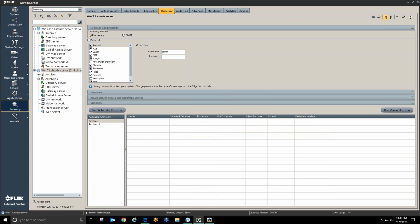And you'll notice over here in my physical tree that under my archive servers, the appropriate encoders have been placed under each one of the archive servers that I designated. So again, on your larger systems, you may have 5 or 10 different archive servers. You can discover hundreds of cameras, and it'll still make the process a lot easier to go down through that list, check the cameras, add them to the various archive servers in the system.